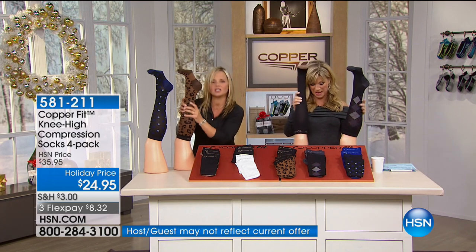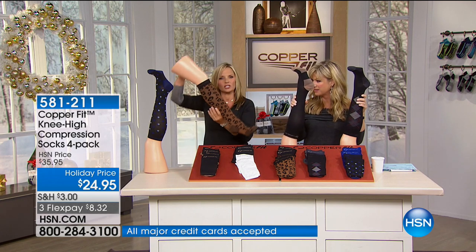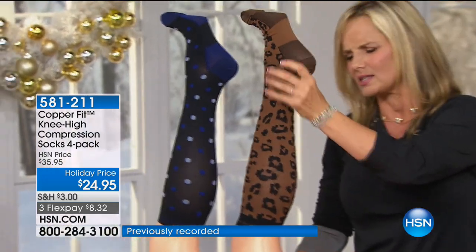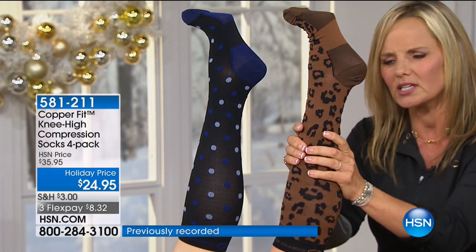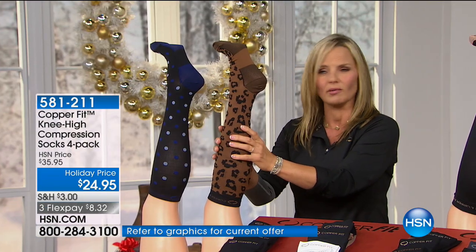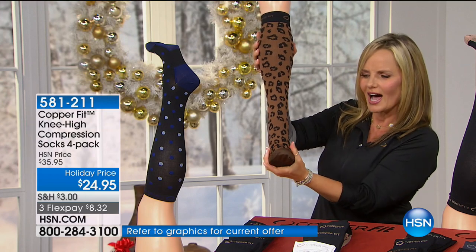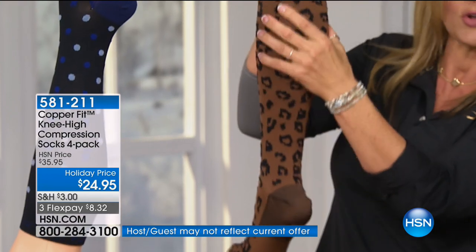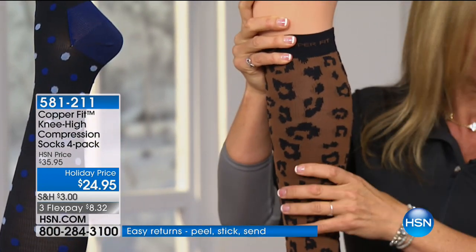Copper-fit compression socks, full compression from toe all the way up to the knee. And why is this important? Well, if you get legs that swell, if you get cramps in your feet, you owe it to yourself to try compression all the way up. Again, from the toe, you have targeted compression all the way up through the back of the calves. I get cramps in my calves, particularly when I travel.